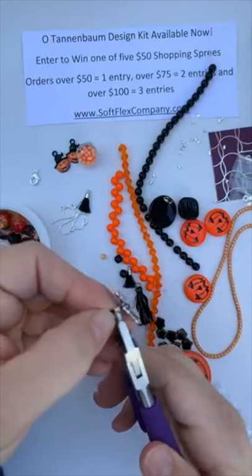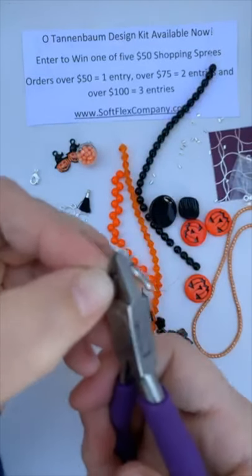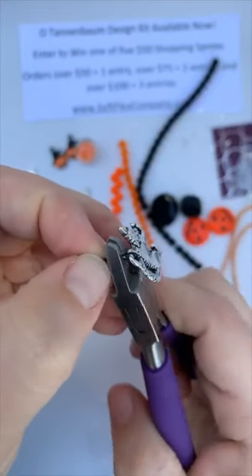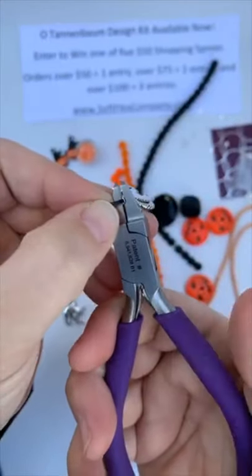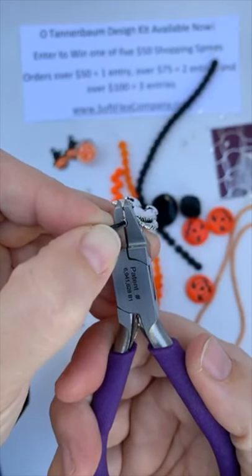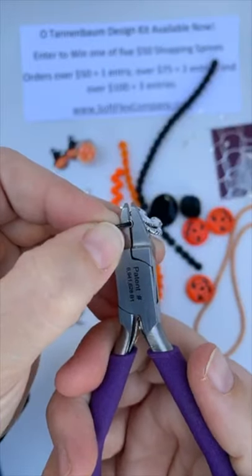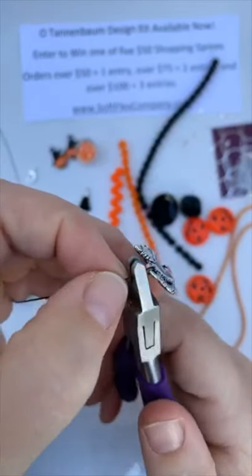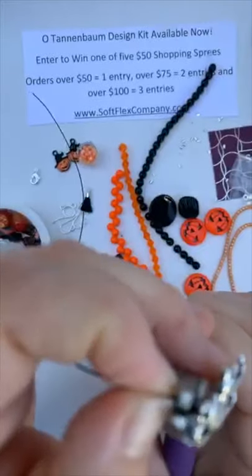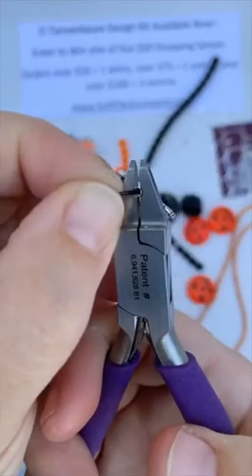Take my magical crimpers, and I'm going to dead center that crimp tube inside the magical crimpers. We have a new version of these that are supposed to be ergonomic. They have a softer, kind of a little bit of a bigger handle on them. You can find those right on the home page. I haven't gotten to try them yet.